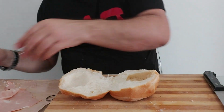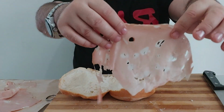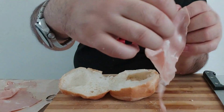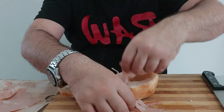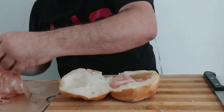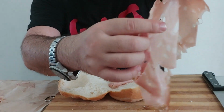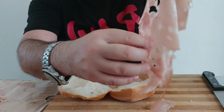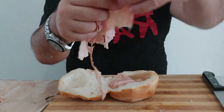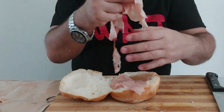I open the bread in half. You're going to say, oh, I could have done that myself. And grab a mortadella. Look, that is thin pork meat. Look at that. Wow. Mortadella. And there's two types of mortadella, guys. This type is the type with pistachio. Okay? It's got the pistachio. It's so thinly cut that you can't really see the pistachio on this piece. But this one's got pistachio.